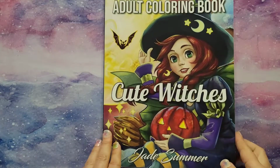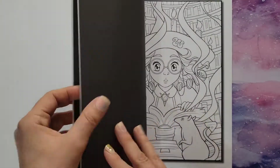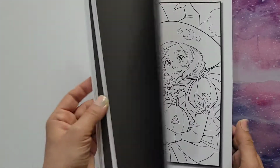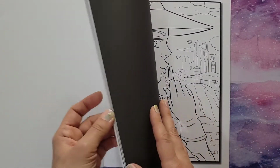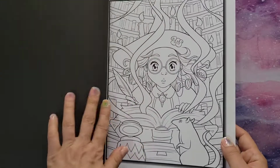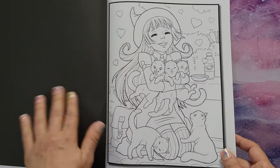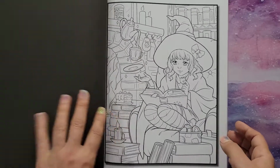And then this is my one and only Jade Summer book. I didn't like coloring in this book at all. I think I tried to color with my Prismacolors and it looked terrible. Maybe I need to try again with different pencils. I don't know, but I'm assuming maybe it's because it's got this black paper on the back.